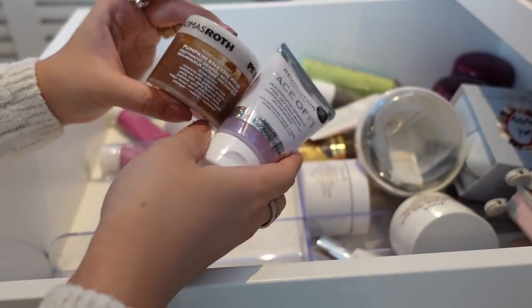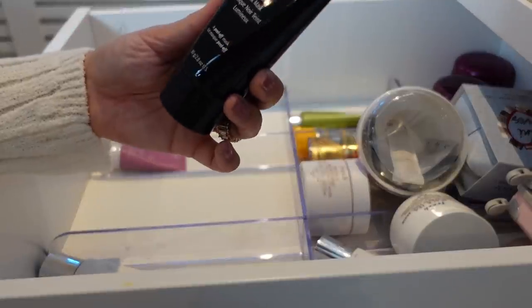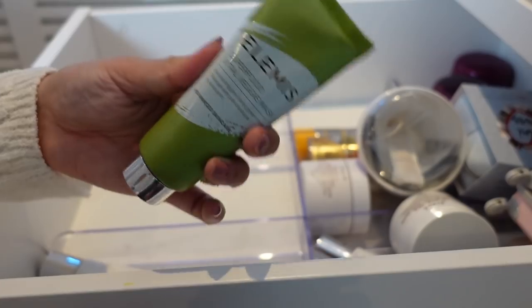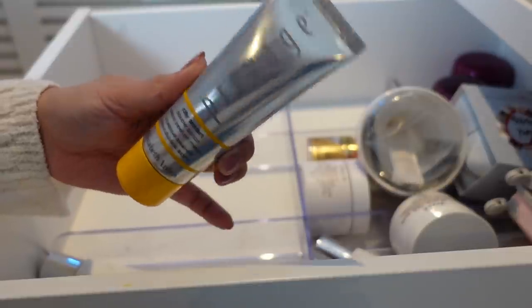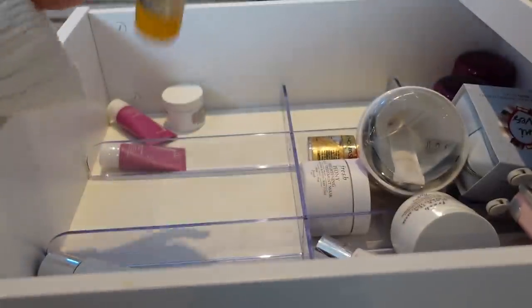Going to say goodbye to these products. Going to say goodbye to this product. Going to give this away. This is the Bojo Peel Off Black Face Mask. Going to give this away. Oh my god, I am going to keep this. Elizabeth Arden, amazing skincare brand. Honestly, 10 out of 10, gonna keep this.